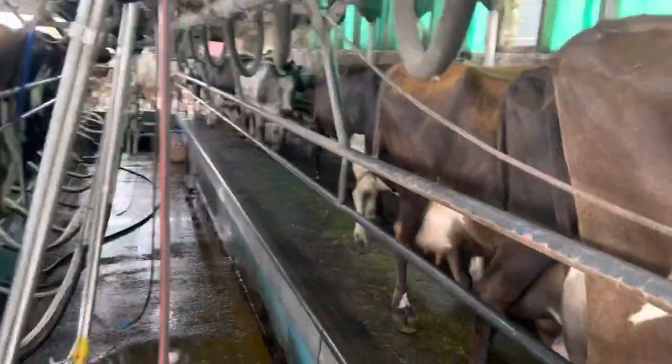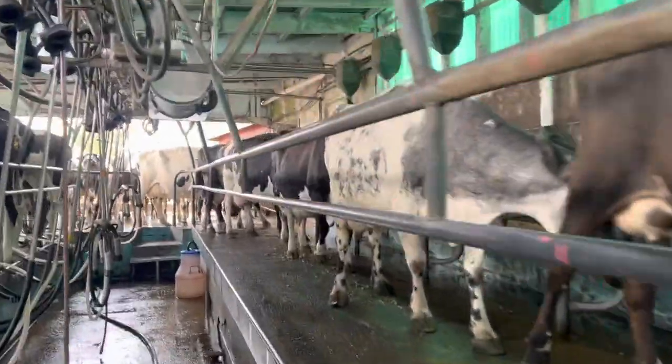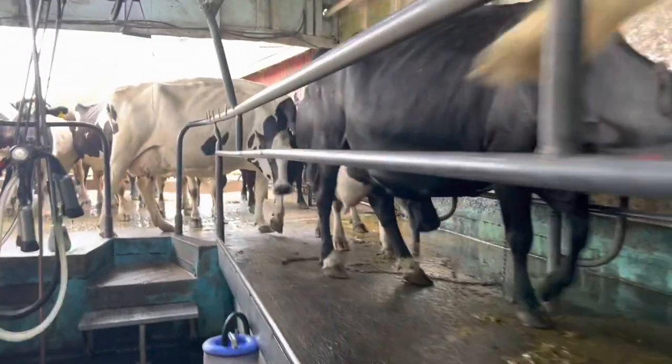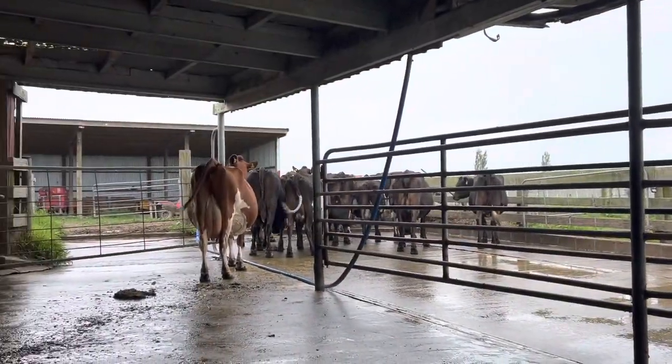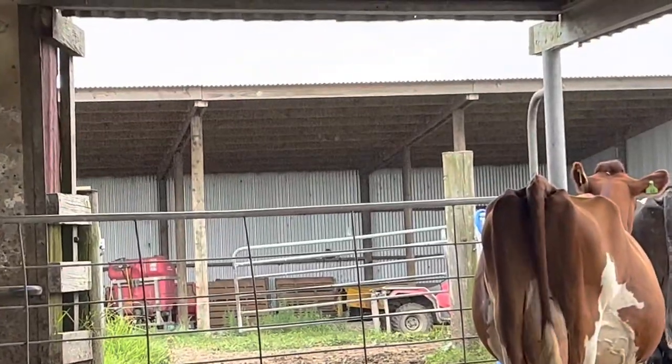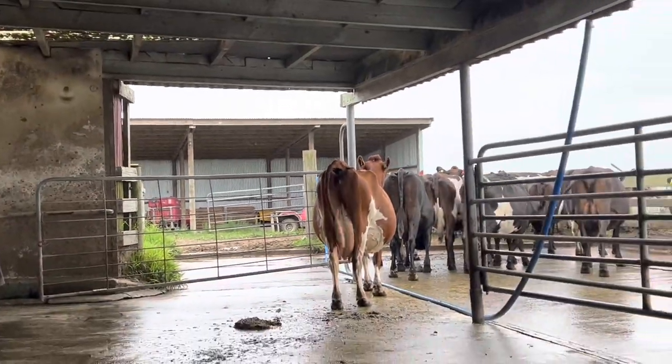Right, let's get to it. Come on, girls, push her up. Come on, girls, up we go. Where did this come from? Absolutely beautiful weather before. Oh well, more rain coming.